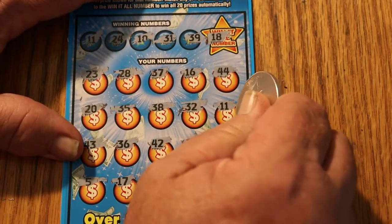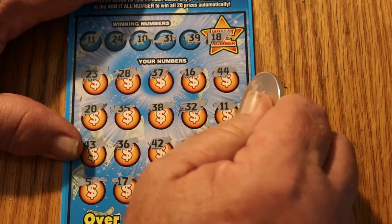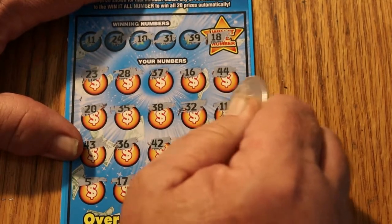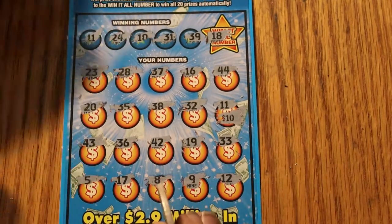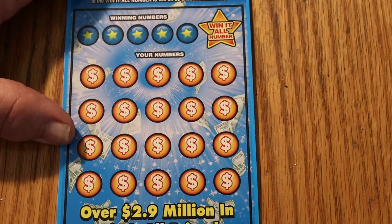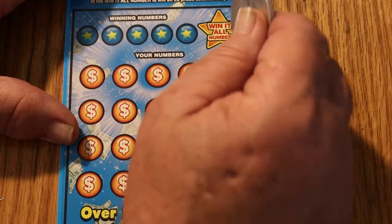Let's sneak up on single matches, can be interesting, all the way to a break-even 10. But we'll take it. That brings us to 35. We're not at the halfway point, but we're getting close to it. Final ticket of the session, ticket 41. We hopefully get a back-to-back. Hopefully get a win at all here.